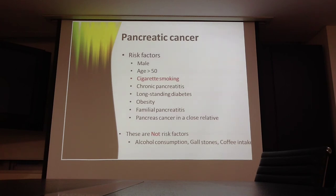Male, age more than 50, and cigarette smoking is the most consistent risk factor. And chronic pancreatitis is very important. Long-standing diabetes too. This patient has diabetes, but the benefit of stopping smoking outweighs the benefit of not having diabetes. So the answer is this.